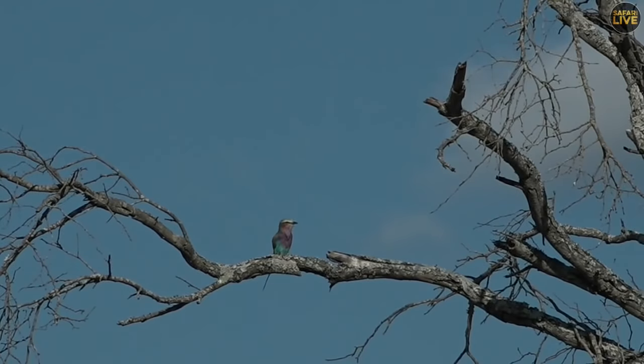Yeah, just see the bird having a little clean, just making sure his feathers are in good condition. I'm saying he because we saw him doing the display.